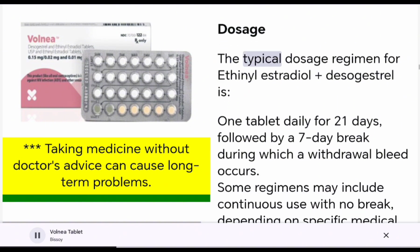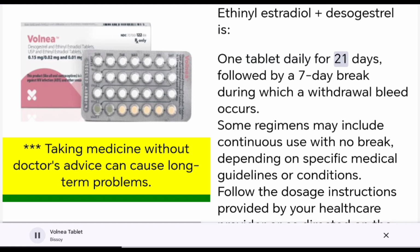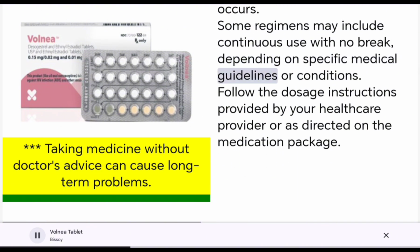Dosage. The typical dosage regimen for ethinyl estradiol plus desogestrel is 1 tablet daily for 21 days, followed by a 7-day break during which a withdrawal bleed occurs. Some regimens may include continuous use with no break, depending on specific medical guidelines or conditions. Follow the dosage instructions provided by your healthcare provider or as directed on the medication package.